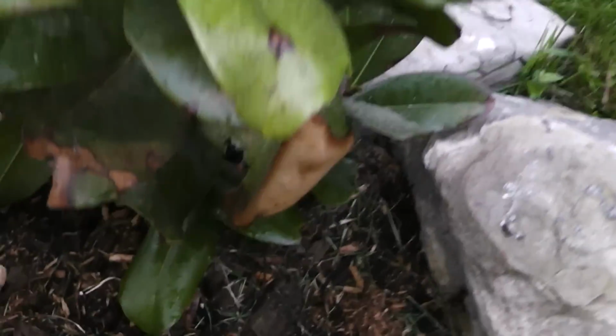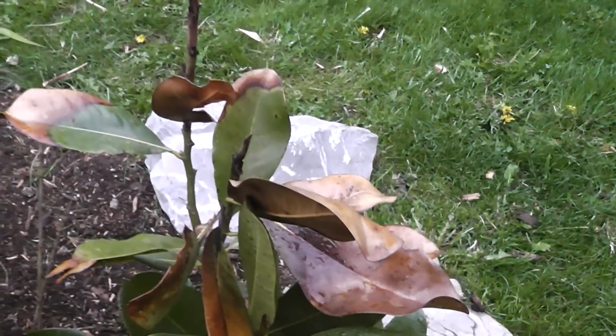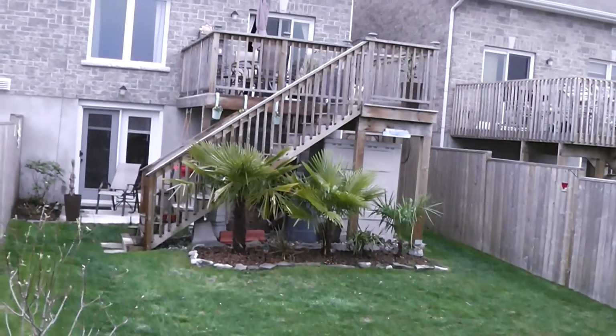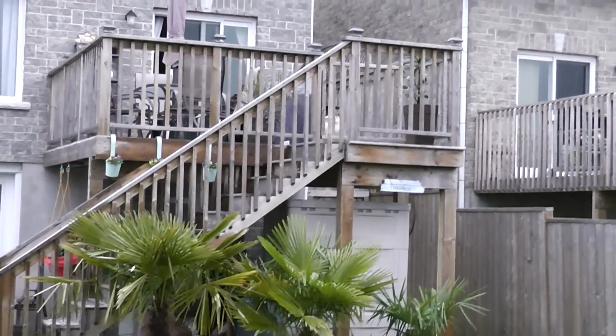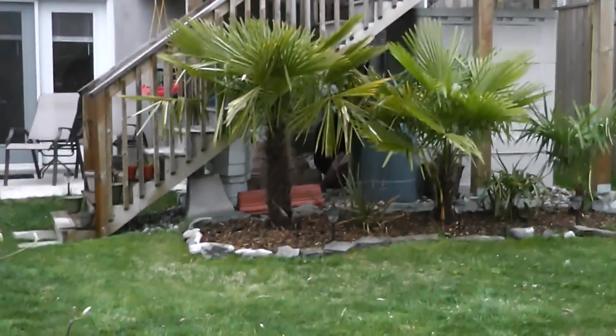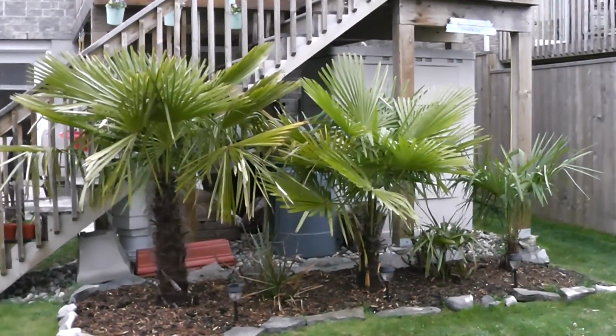Some leaf damage, but buds again are starting to grow on this, so it's looking pretty good. That's what the whole back part looks like now, the trachy area. So in a second I'm going to take you around to the front and show you what's happening there.